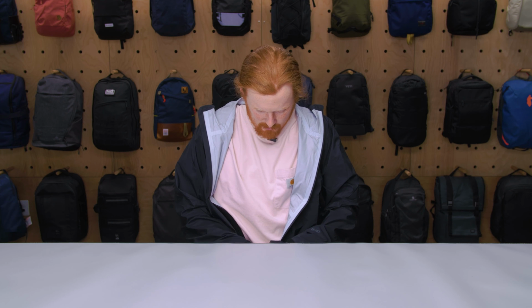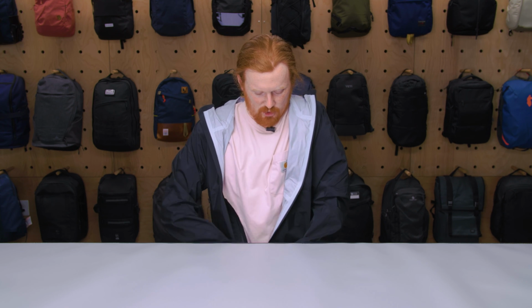Here we go. I'm not going to zip it up all the way to begin with because I don't want to cover up the microphone, but I will just to show you. So I'll put the hood on now. One thing I will say is it can be kind of hard to tighten the head part on yourself. It's easier if you have someone to help you with it.